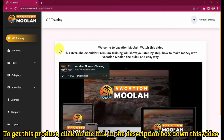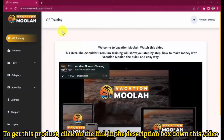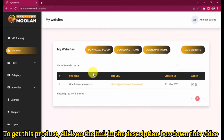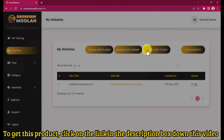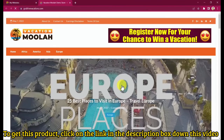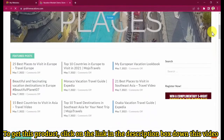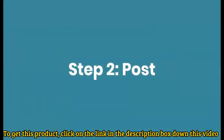We have adapted this awesome technology in your favor, so you can apply only three easy-to-follow steps which practically anyone can do. Step 1. Connect. Vacation Moolah connects your website in seconds with just a few clicks. You simply need to click on Add Website, add the site title and site URL, and click on the Add button, and that's it. And if you don't have a website just yet, we have you covered on that too, because we will let you install a stunning traffic-pulling and profit-generating blog with high-quality content just like this in just minutes with just a few clicks as well.